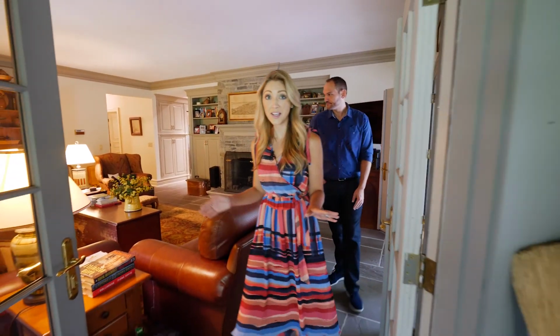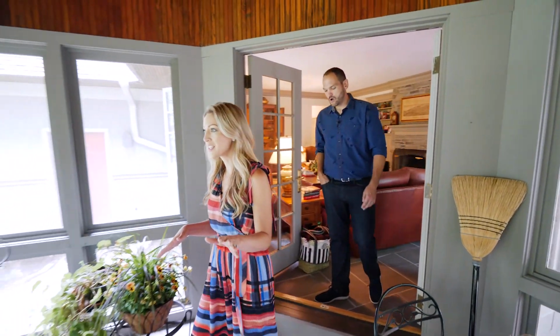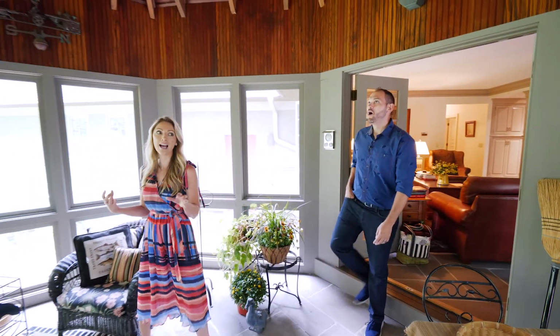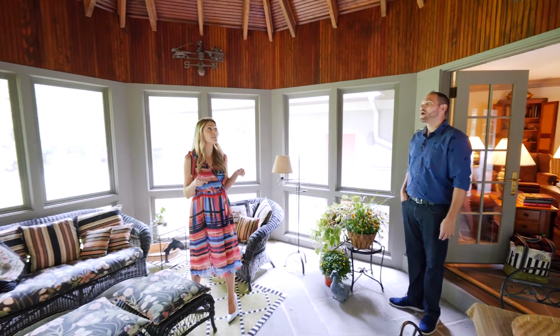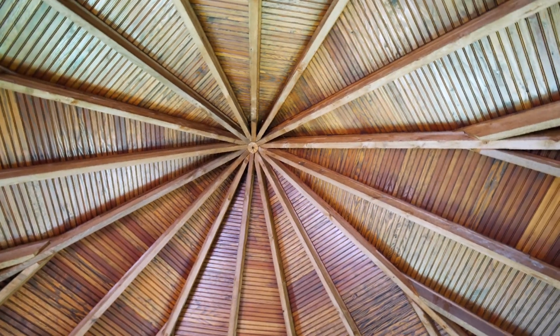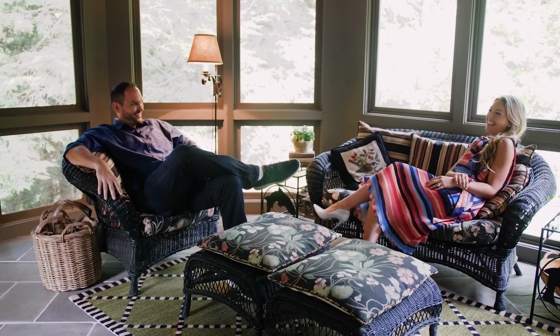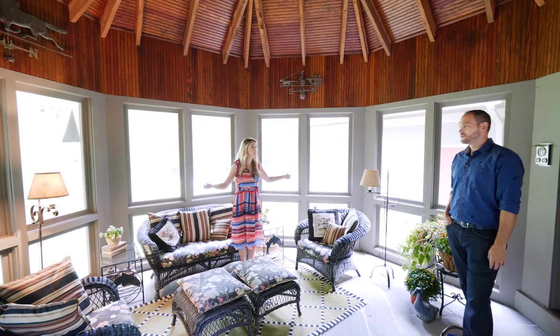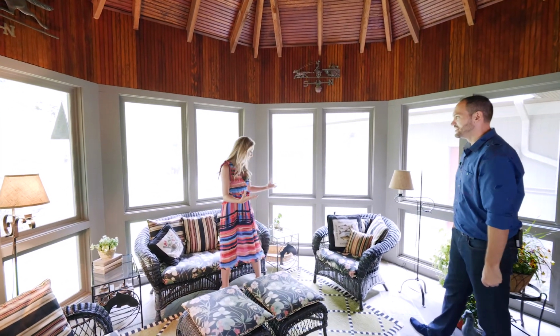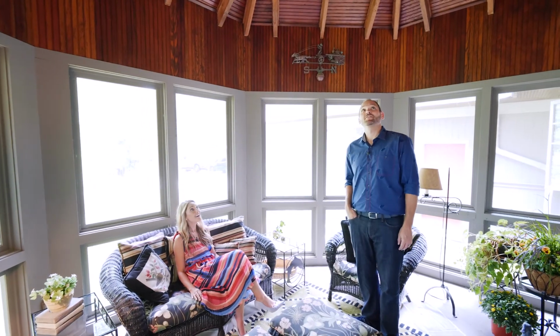Yeah, it sure does. Okay, so sunken down from the living room, we are going into this 3-season room, and I have to tell you, this for me is the biggest wow factor. If you take a look at that ceiling and all of the detailed woodwork in there, and you can have dinner out here, you can sit and relax, entertain your guests. I'm never a shortage of words, but I'll tell you right now, that ceiling, I have nothing to say.